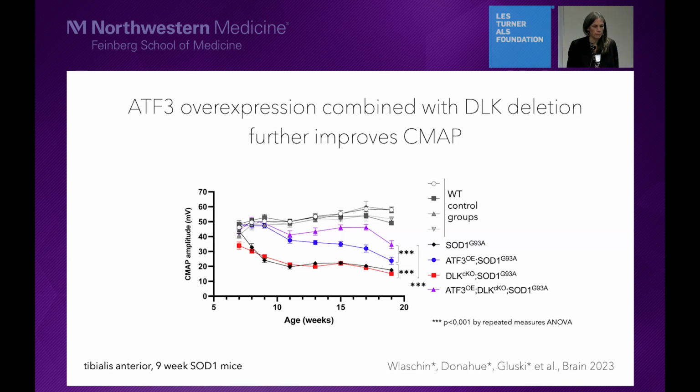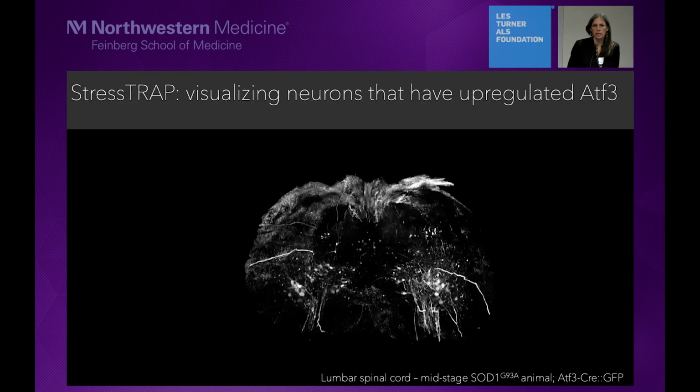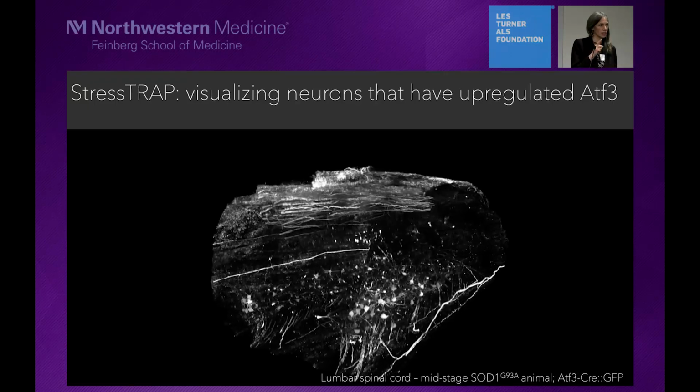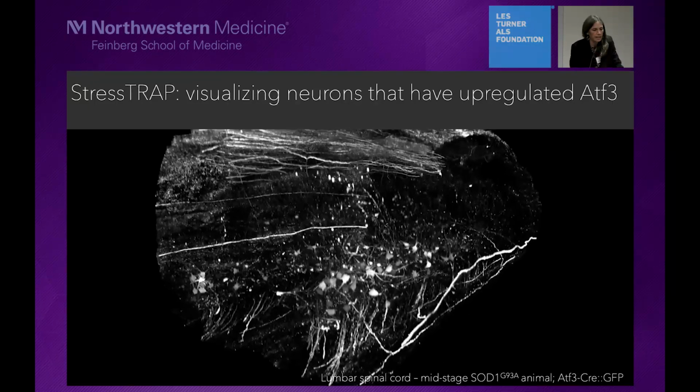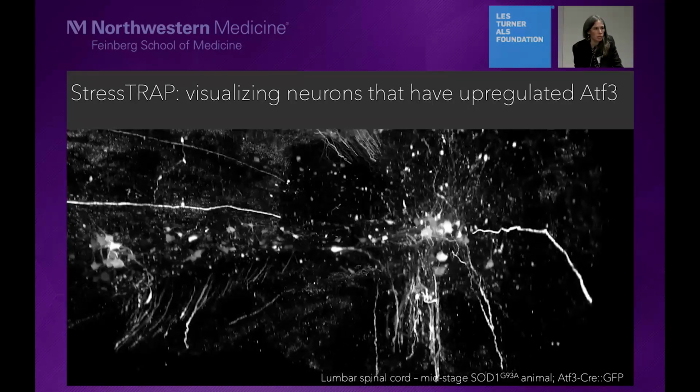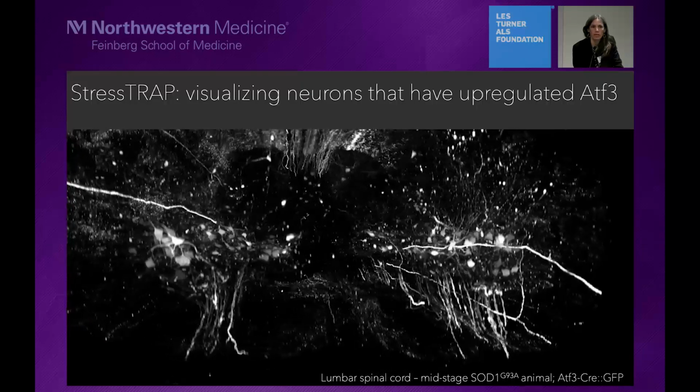So we decided to visualize the neurons in the SOD1 model that have upregulated ATF3. This is a piece of lumbar spinal cord. We have a mid-stage SOD1 animal, and we are expressing green fluorescent protein in neurons that have turned on ATF3. This is using an ATF3 Cre line that we made. I know the top of the spinal cord can be distracting, and that's interesting too, but this is my last slide. The ventral horn has these very nicely labeled GFP positive neurons that at some point turn on ATF3.